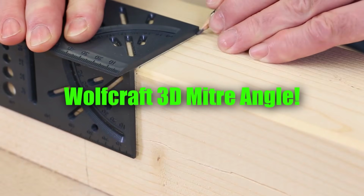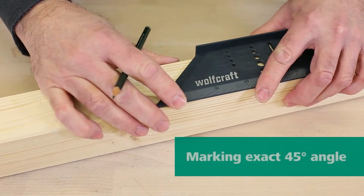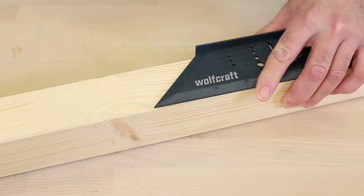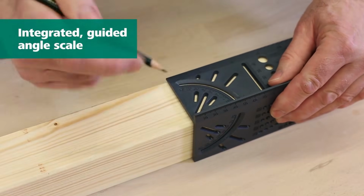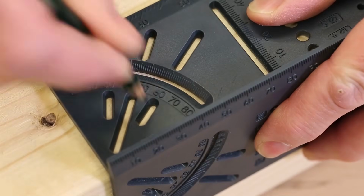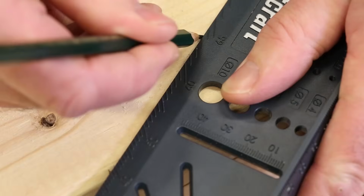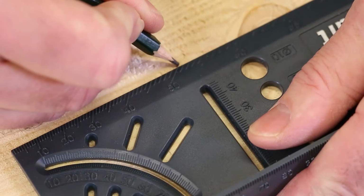Wolfcraft 3D Mitre Angle. You're dealing with trim or molding where two angles meet, and guessing the correct cut almost always leads to gaps. The Wolfcraft 3D Mitre Angle is built to solve that problem by capturing the exact angle directly from the corner. It transfers that measurement straight to your miter saw, helping you cut accurately on the first attempt. In real projects, this saves material and eliminates repeated test cuts.